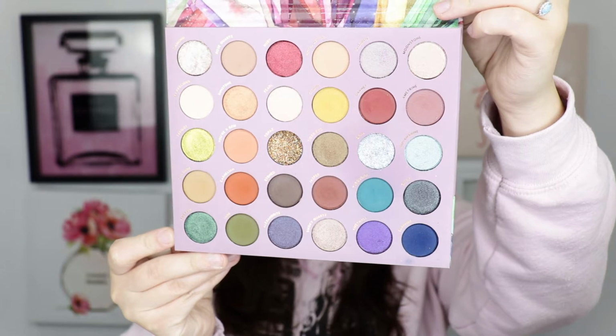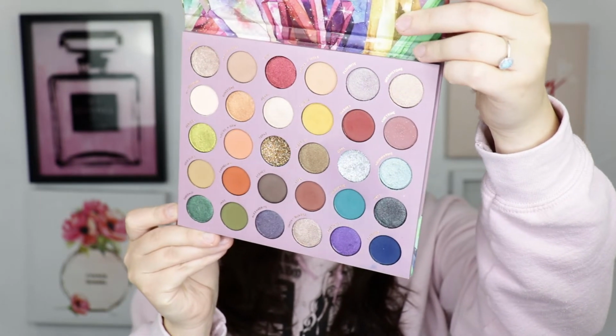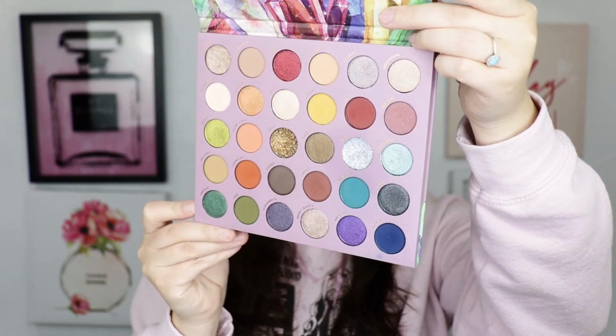Anyways, it's a pretty good sized palette, but it's got all these kinds of jewel-like shades in it. It's really, really pretty. I'm really glad I got my hands on this one. Alright, so that's all from Colourpop that I have that's been discontinued.